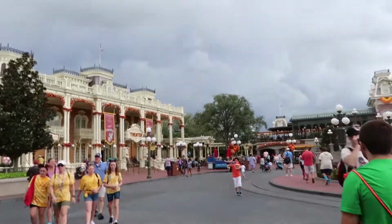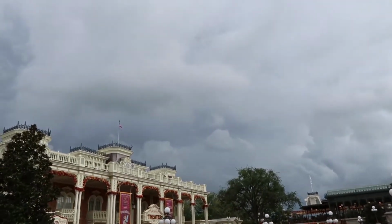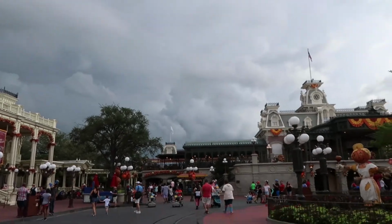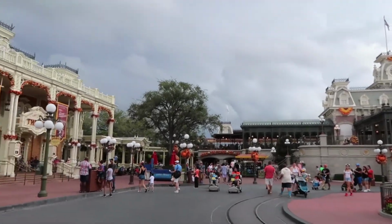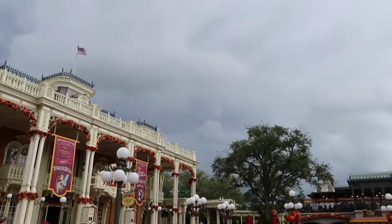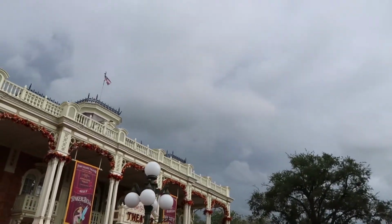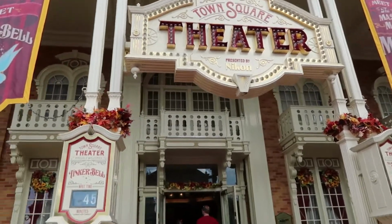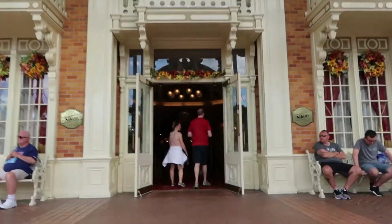We're headed over to the meet and greet, looking up at the sky. It's looking like it's threatening to storm. It did say that it was a 100% chance of precipitation today and that there were supposed to be thunderstorms rolling through. So this might be that thunderstorm they're talking about. In the meantime, however, here is Town Square Theater. We're gonna head on in and see if we can find this.